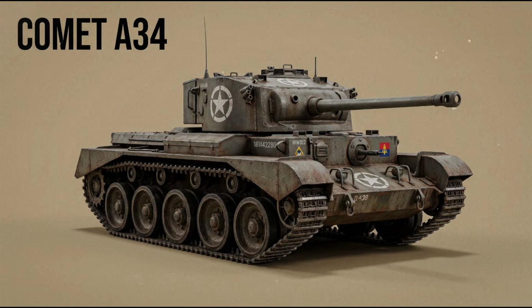Immediate post-war period, cruiser and infantry tanks. Comet cruiser tank, A34. The Comet cruiser tank, while designed during World War II and entering service in late 1944, became Britain's primary tank in the immediate post-war years and remained in service well into the 1950s.